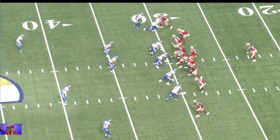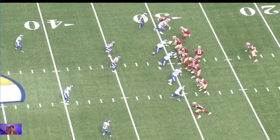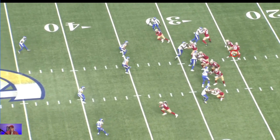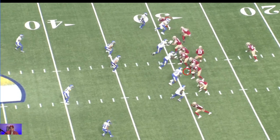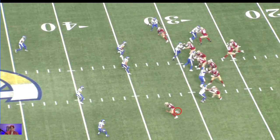Alrighty, so let's move ahead to the third quarter. 3:52 left to go, 49ers are up 21-14. First thing I love is taking my deep shots out of 12 personnel, because it just draws more big bodies into the box. But either way, it looks like the Rams have these two deep routes covered pretty well.